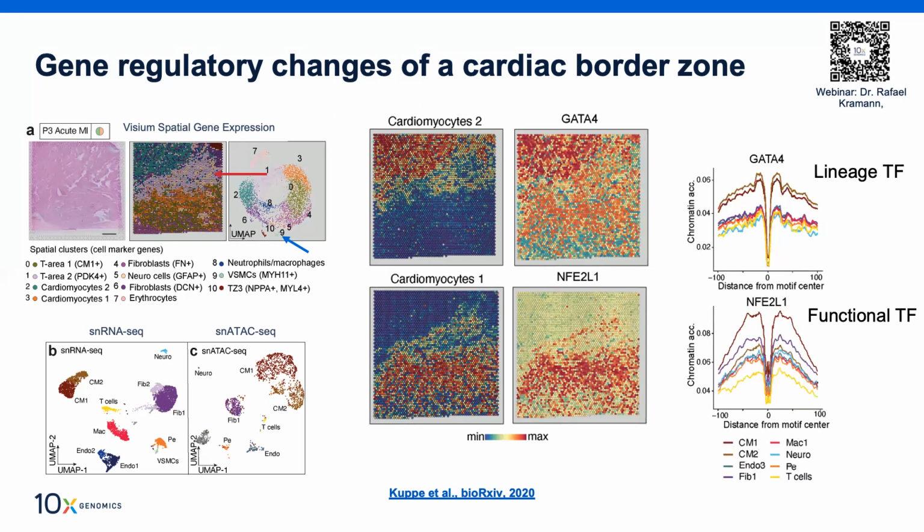But since they already had the single nuclei ATAC-seq data, they can also start to understand a little bit of that gene regulation. So when they look at GATA4 across the two cardiomyocyte populations, they look at transcription factor binding, and they see similar transcription factor binding in both cardiomyocyte populations. But you can clearly see that in one of the cardiomyocyte populations, the transcription factor enrichment is significantly higher than the other. So this really adds that spatial context to understand cardiac remodeling in areas where you have injury, inflammation, as well as repair.